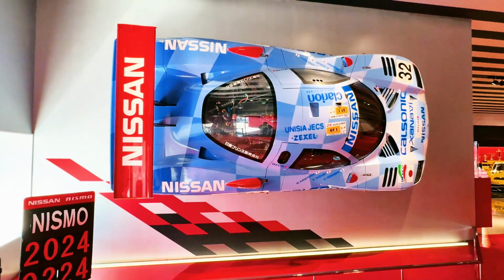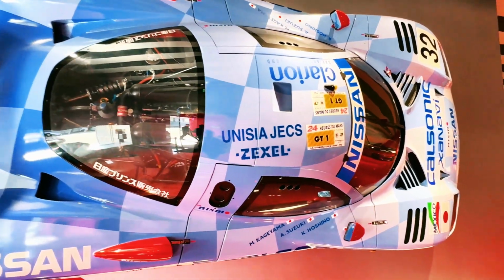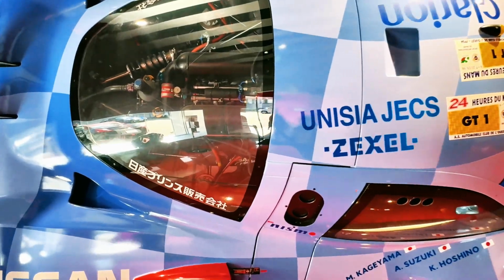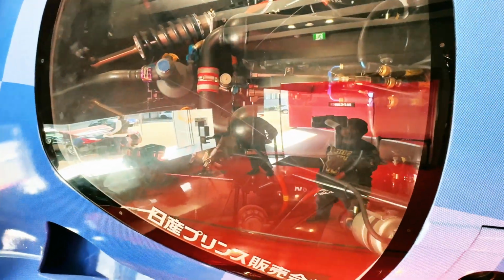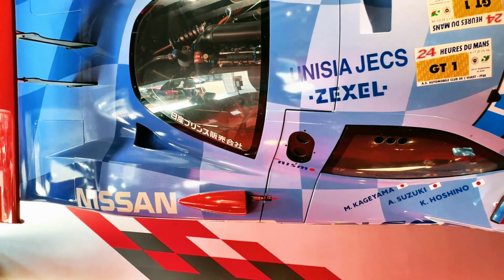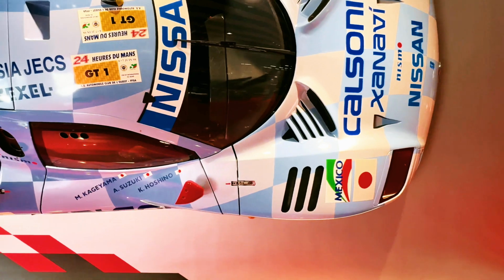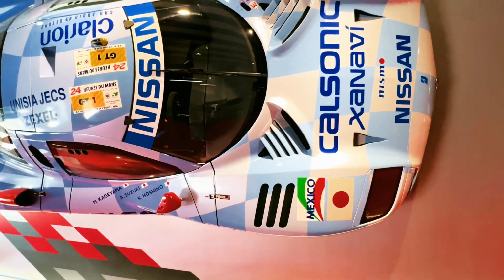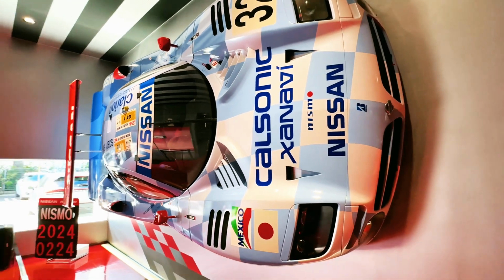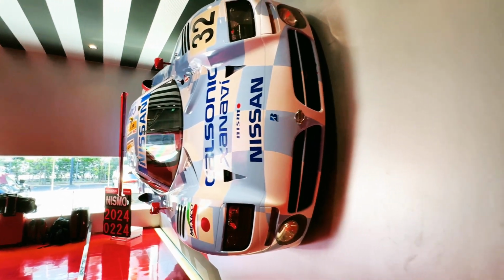Meet the iconic Nissan R390 GT1, number 32, a true legend from 1998 that conquered the racing world with a remarkable third place overall finish in its class, and the best record of Nissan at the 24 Hours of Le Mans in 1998. This powerhouse is equipped with an X-Trac 6-speed sequential manual gearbox, delivering an exhilarating driving experience.